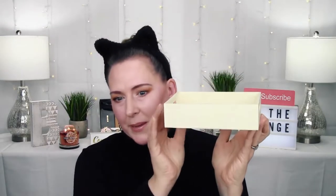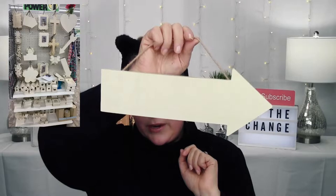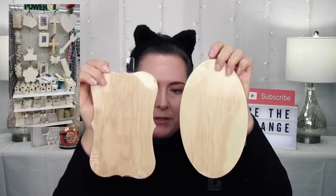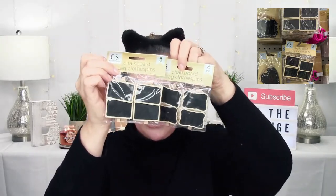Just super excited. Picked up this little tray. You can paint these, you can leave them just the raw wood, but they're just so cute, you guys. And I also picked up the arrow. I might use this for my regular everyday coffee bar. We'll see. Picked up a couple of these plaques, a couple different shapes. So we entertain a lot, especially during the holidays, and I'm always picking up these little chalkboard tags with clothespins at like Hobby Lobby or Michael's. A dollar for four. And they're so nice. They're made just as well as the ones I've picked up in the past. I mean, I'm in awe.